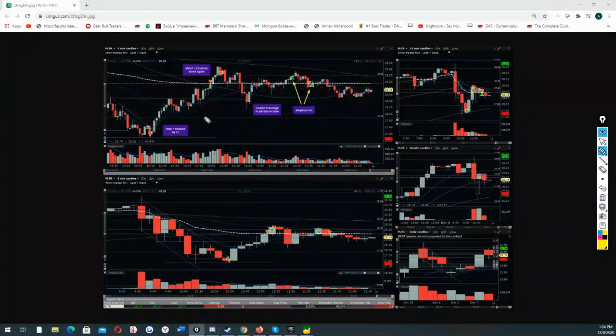What do we wait for in this type? In this type, we wait to see the failure of this ABCD pattern. This ABCD, we want it to fail. When will it fail? Once it makes an M shape. M shape. This is the great entry. I love this entry. This is amazing.